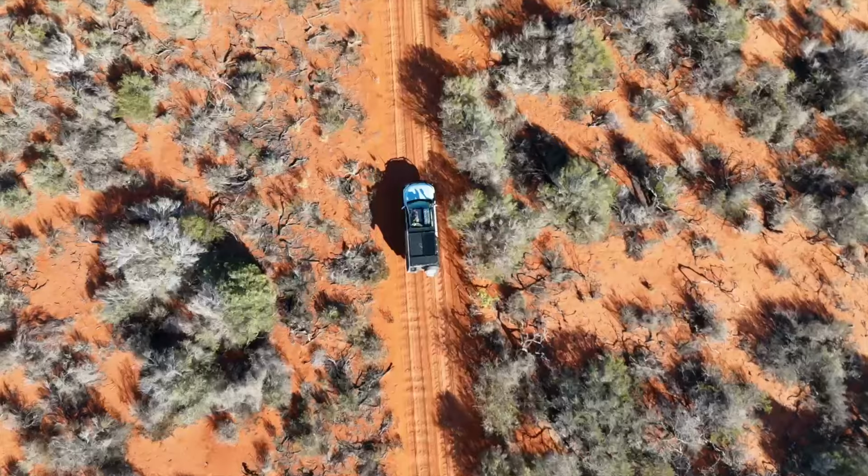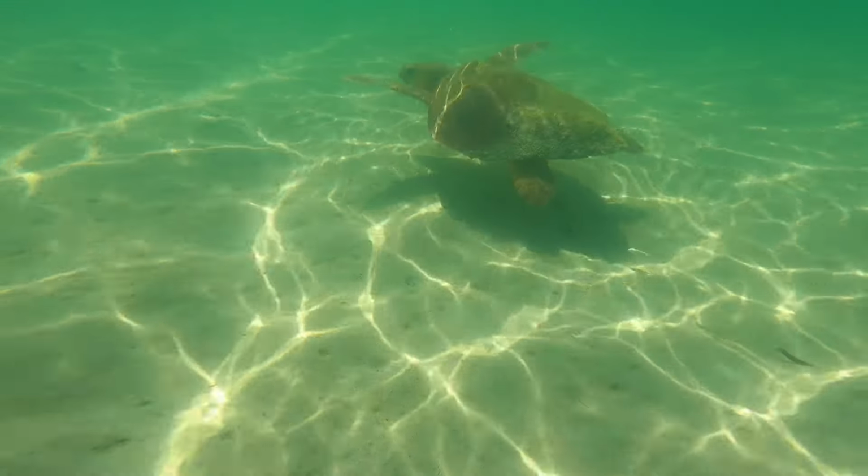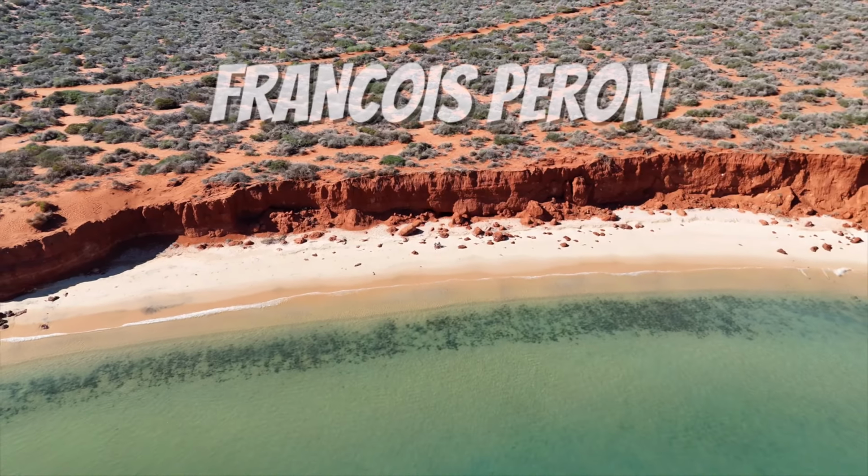Turquoise waters, vibrant red dirt, four-wheel driving, epic beachfront camping, and beautiful wildlife. This is Francois Peron National Park.